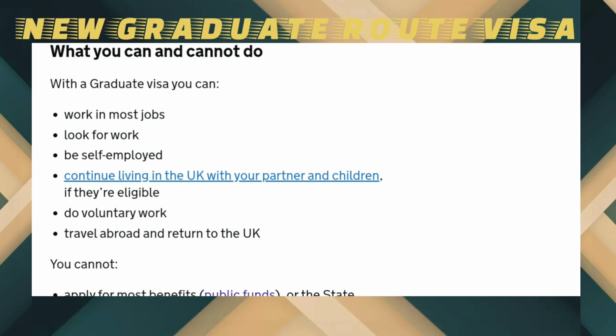What you can do on this visa: you can work most jobs, look for work, be self-employed, continue living in the UK with your partner or children if they're eligible, do voluntary work, and travel abroad and return to the UK.